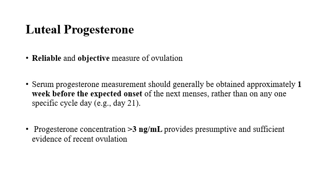So if the patient has a 37 day cycle, we have to do the luteal progesterone on day 30 of the cycle. If the patient has a 28 day cycle, then we have to perform it on day 21 of the cycle. So why is it so? Why are we not performing it on day 21 in a 37-day cycle?